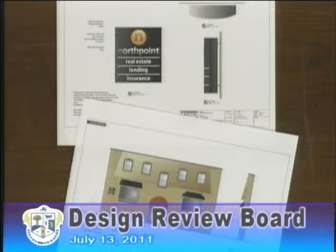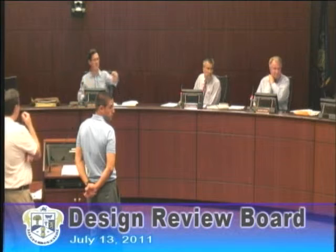I like the simpler awning. I think these awnings were fine when it was a dress shop. But for a real estate company and a computer company, something cleaner might look better. It's one building, and if the awnings were consistent, I think it would look better. Did you see their awning? No, I'm sorry.